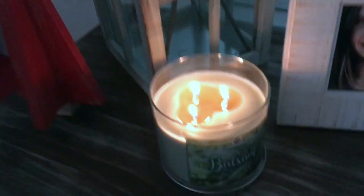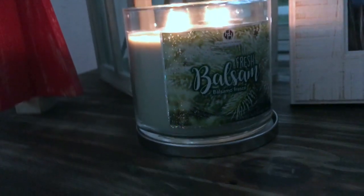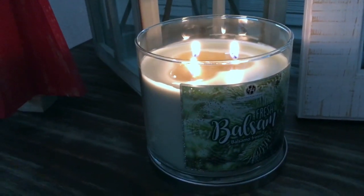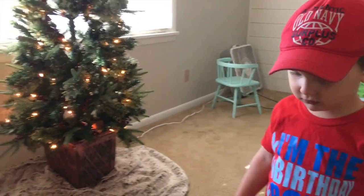All right, this one smells even better. It's called Balsam, but basically it smells like a real Christmas tree, and it makes this room feel like we have a real tree.